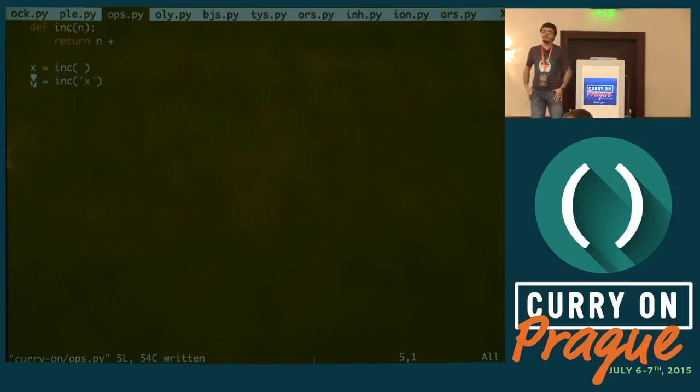I have a few questions. Like before, in the example where you add a string with an integer. I don't know much Python, but can you reopen the string class and add a method to it to accept an integer? You can do that, and if you do that, it would work.